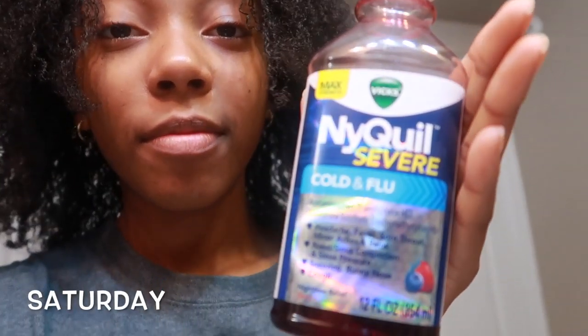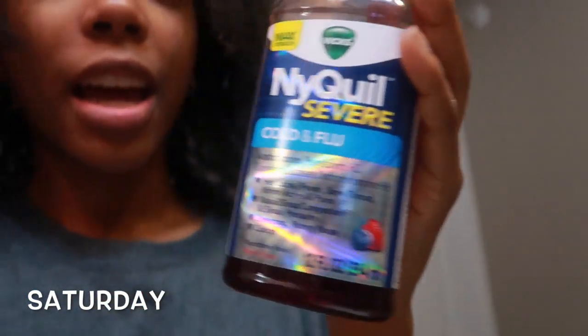I want to show y'all the medicine that I've been taking. Last night, I took some NyQuil, but it wasn't the green kind. I thought that the green kind was the worst NyQuil that you could possibly ever have, but it's this one. Point blank, period. This NyQuil, it's the severe cold and flu one. It's for headache, fever, sore throat, minor aches and pains, nasal sinus congestion, which you can probably tell by the sound of my voice, I have that. Sneezing, runny nose, and coughing. So I took this one last night.